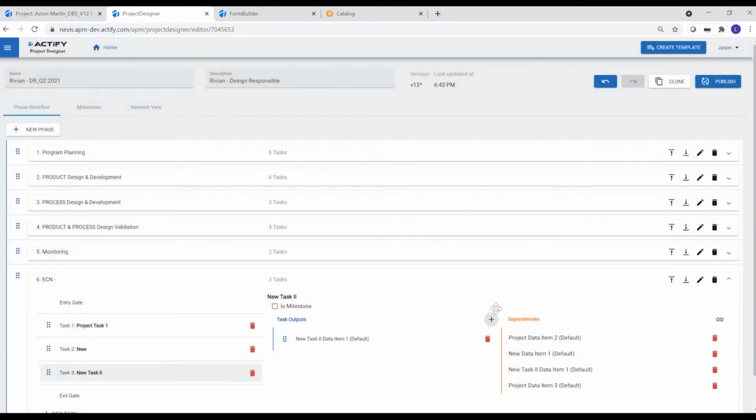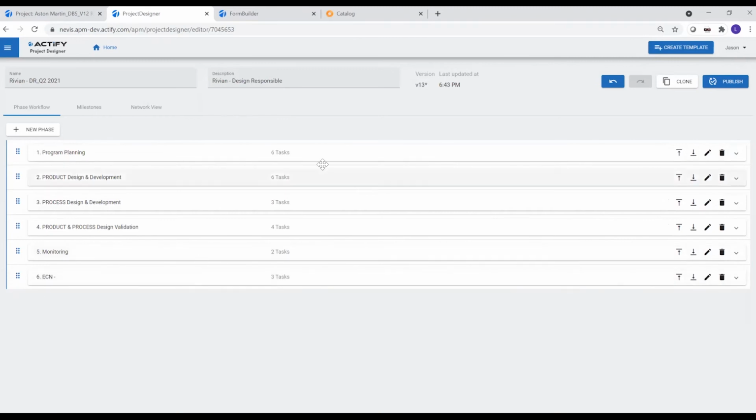This is also the area where you would set up dependencies. And dependencies are very important for cascading changes when there's a change downstream of something you've done. Let's just say you get a new supplier quote and you need to rearrange some things in your program, either your schedule or in your budget information. We can highlight through dependencies and send notifications to people when there's been a change downstream that affects something you've already approved or already have accomplished. So now that I've got this new phase, I'm going to click Publish.